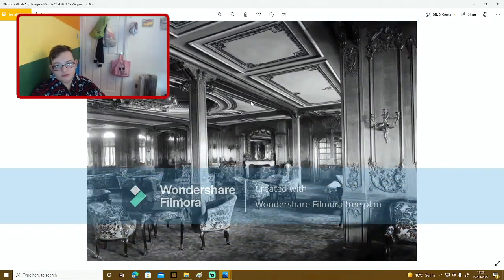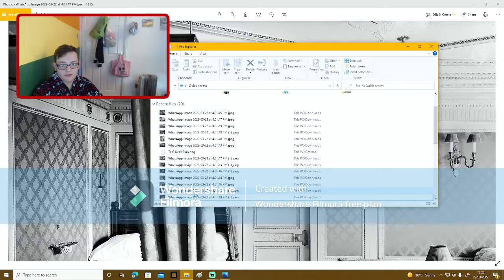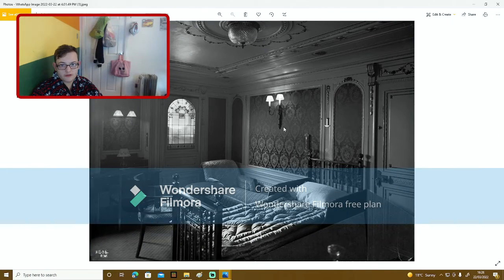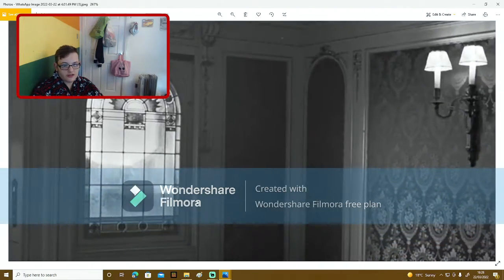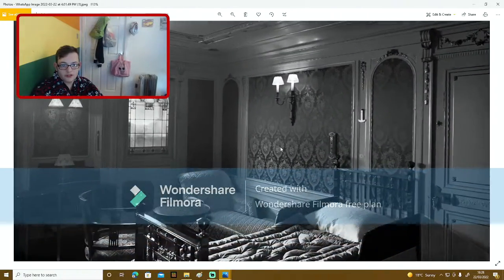So this is one of the lounges, but it's really going to get blurry when I zoom in. Actually, I've just noticed something. Oh, well, have a look at this one. Why is it really dark in this photo, actually? Now, I know this is on the starboard side, on C deck. And this might be French, actually.